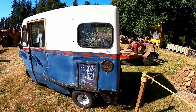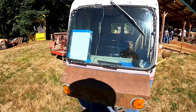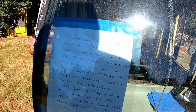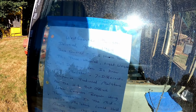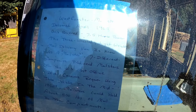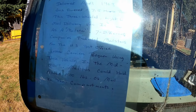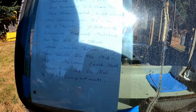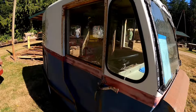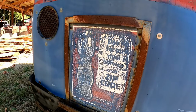Here's a unique piece. Little postal carrier. What's it say? West Coaster Mailster. Delivered April 1965. Gas powered. 7.5 horsepower. This three-wheeled lightweight mail delivery van is known as a Mailster. 7 different companies produced Mailsters for the U.S. Post Office. Letter carriers began using these vehicles in the mid-1950s. Mailsters could hold about 500 pounds of mail in their compartments. Well, that's just cute. It still has one of the original decals on it.